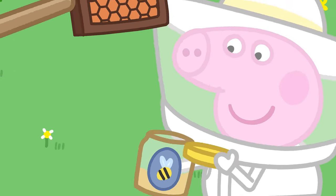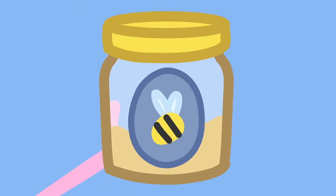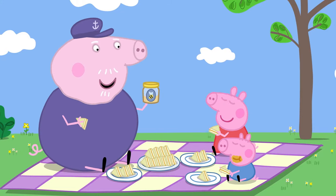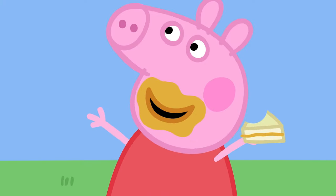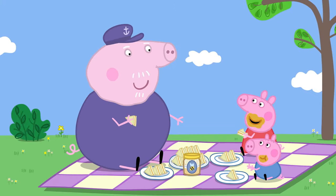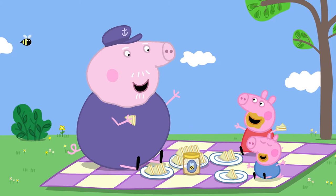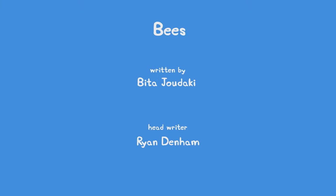Grandpa Pig is collecting the fresh honey in a glass jar. Then we make yummy honey sandwiches for our lunch. Mmm, this is the best sandwich ever. Thank you, little bee. Peppa loves honey sandwiches, and Peppa loves bees for all the kind things they do.